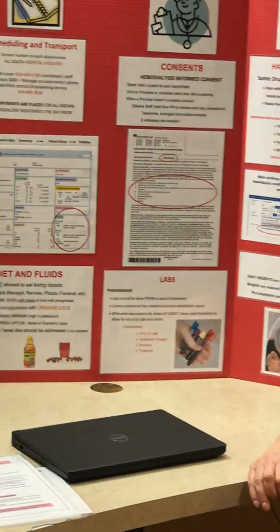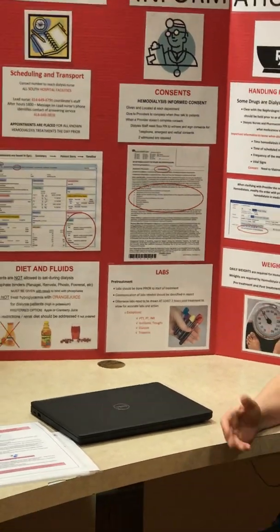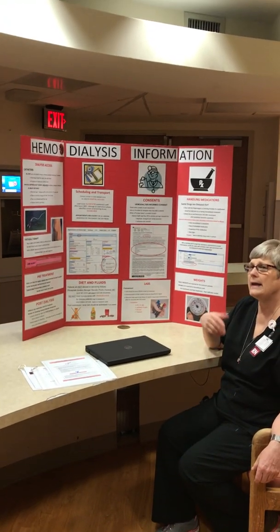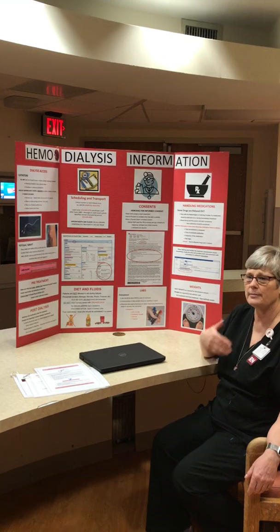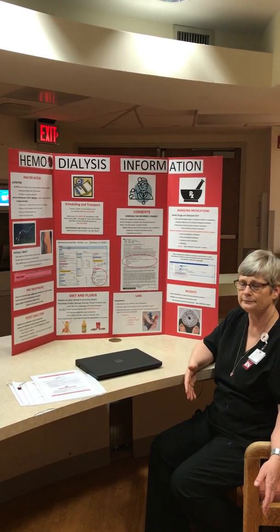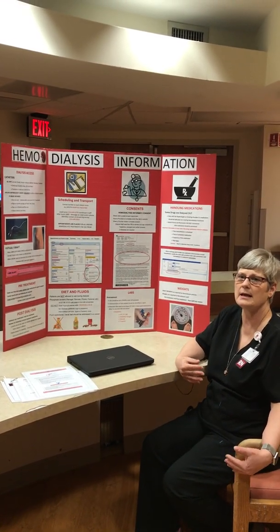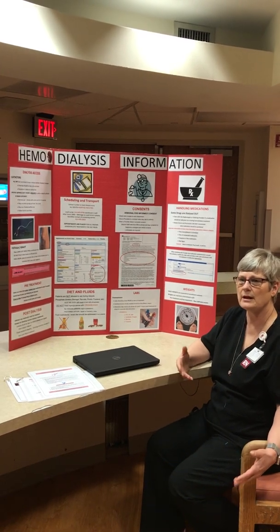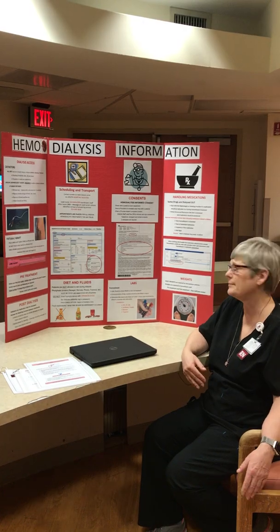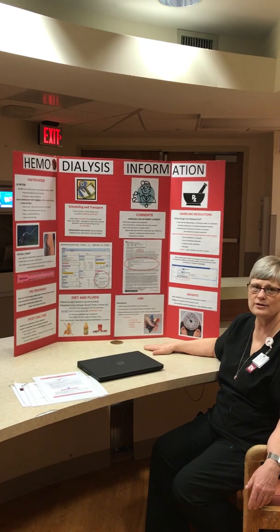Labs are another important thing. We want to do them before the patient goes on. A lot of labs can be affected the minute the patient even starts the treatment. Especially electrolytes and hemoglobin or hematocrit, these are really critical to be done before the patient goes on. There are some labs that can be drawn during the treatment, like troponins and heparin levels and different levels for PT and PTINR. Those things can still be done during the treatment, but it is important to be aware that other ones shouldn't be.